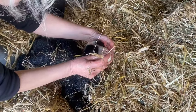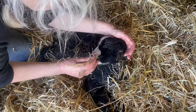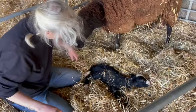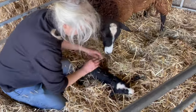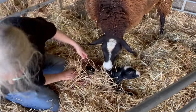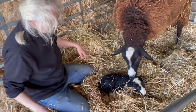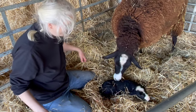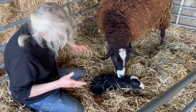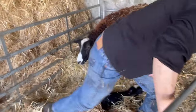So we put some straw in. Come on. My goodness. Okay. Excuse me spitting, but that's okay. I had birth mucus on my... We all understand. So, that's the resuscitation of a lamb. Good girl, Kestrel. And we got the shakes. We got the wobble. We're alive. He's ready to think about standing. You can keep filming him, Susan. I'm just going to get out of the way of Kestrel.